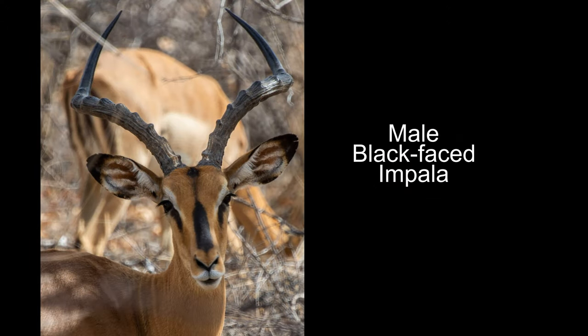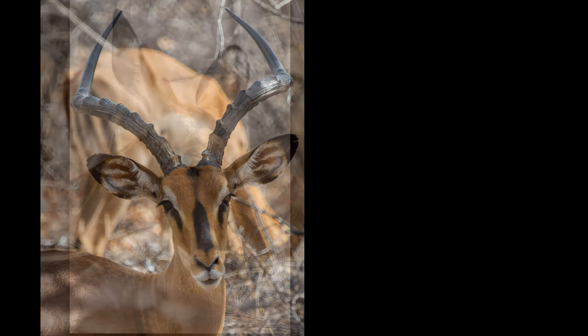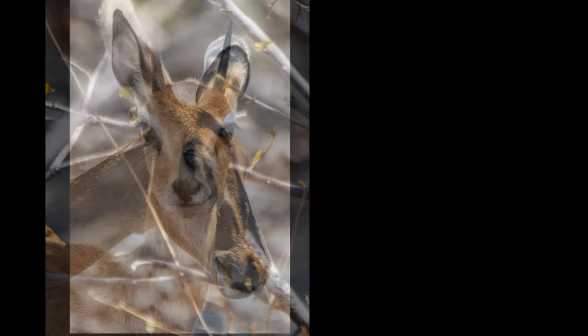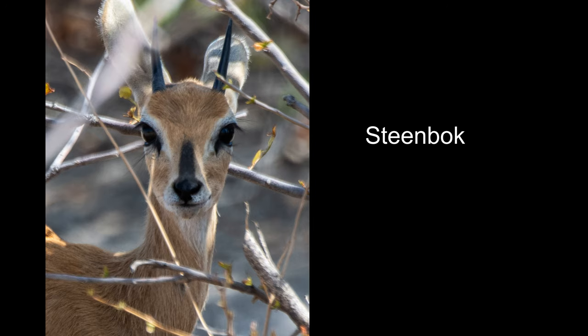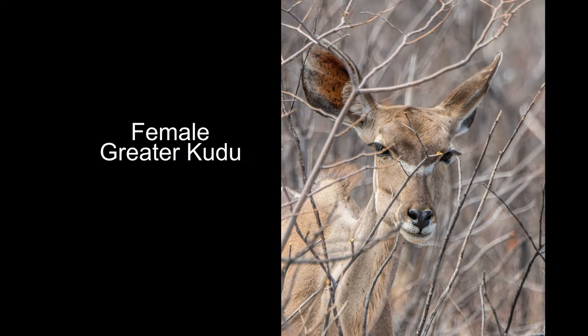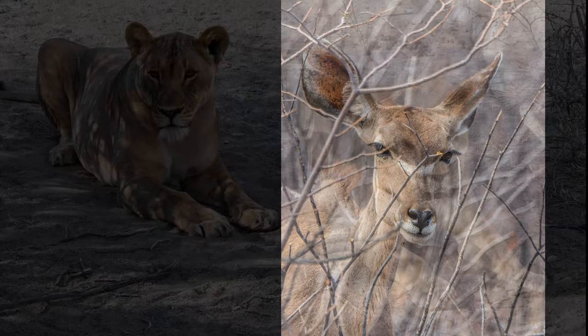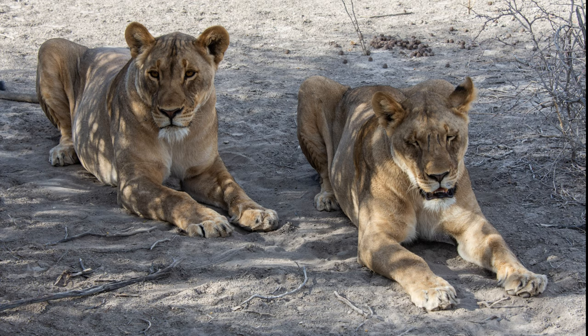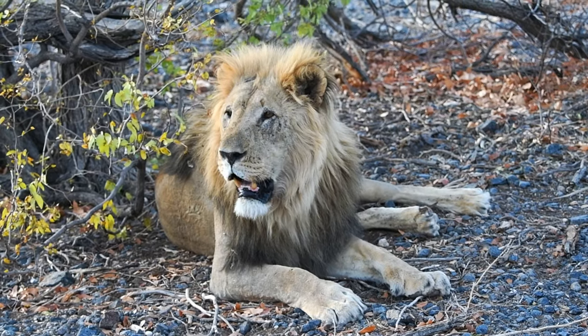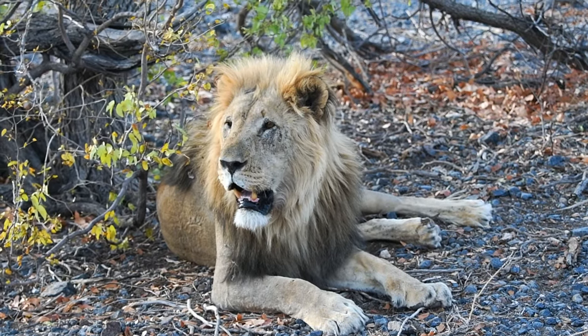The black-faced impala's range is limited to southwest Angola and northern Namibia. Steenbocks stand 20 inches tall at the shoulder. Kudus are one of the largest antelope. A kudu cow can weigh over 400 pounds. And where there are antelope, there will be predators. Here that means lions. And this old guy must be the patriarch of the local pride.